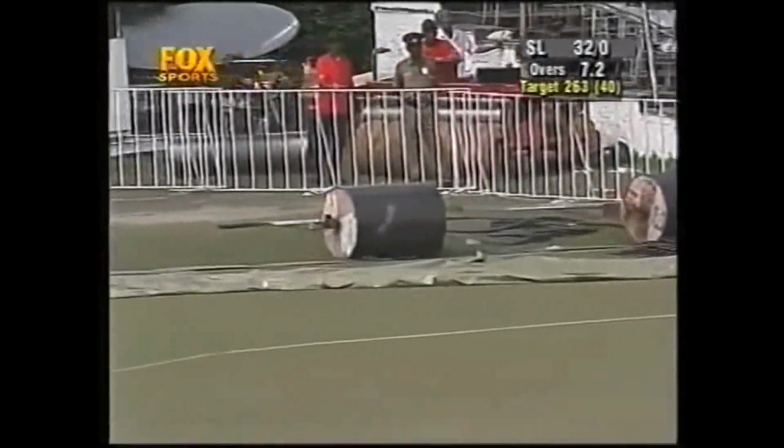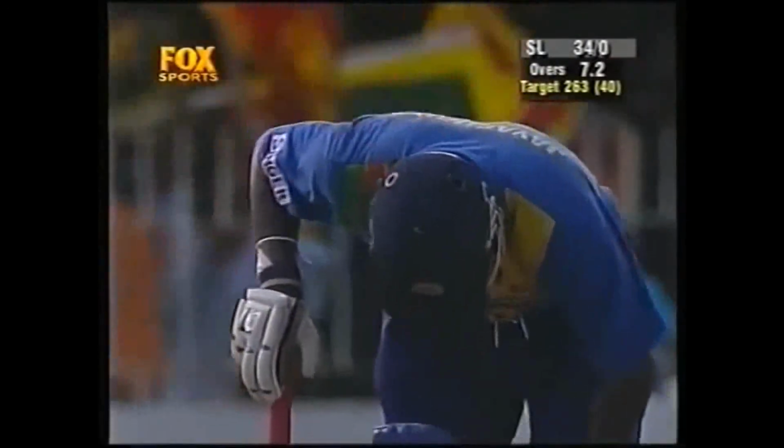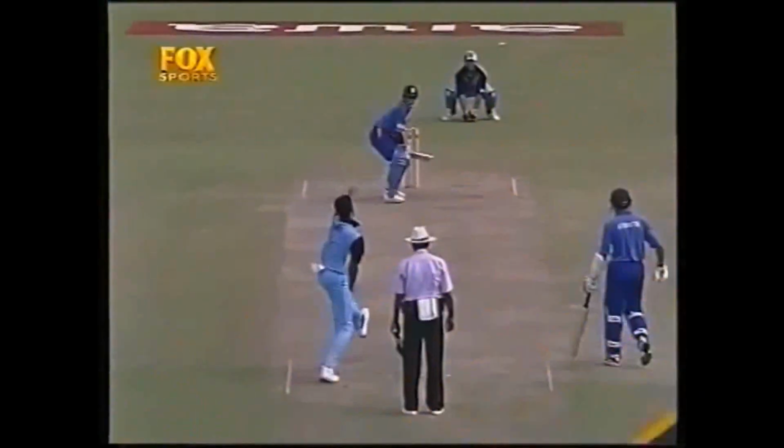Down the wicket. Oh, he's hit that one straight down the ground. Not quite off the middle of the bat, though. One bounce and over the fence for four. Well, I said not off the middle of the bat, but he is so strong. The crowd here have come alive. Jayasurya is starting to cut loose already.